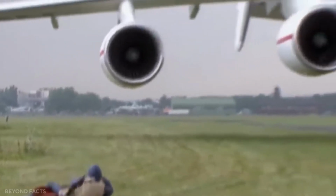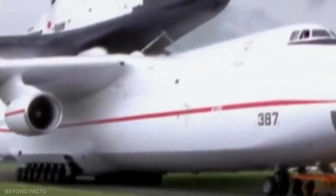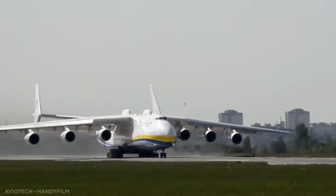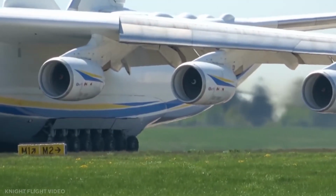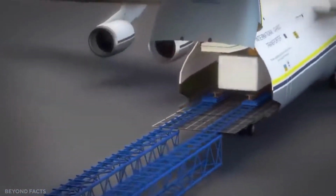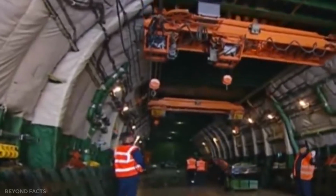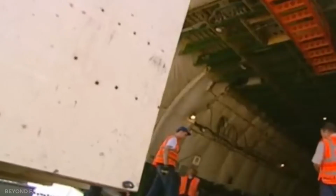The An-225 is based on the previous An-124 Ruslan. However, it has more turbofan engines, a stronger floor, and a 32-wheel landing gear set than its predecessor. To haul its large quantities of freight, the An-225 uses 6 Progress D18 turbofans, each delivering 51,600 pound-feet of thrust. The world record for airlifting a single item payload, a gas power station generator weighing 418,834 pounds, and for airlifting a total payload of 559,577 pounds, are held by this massive plane.